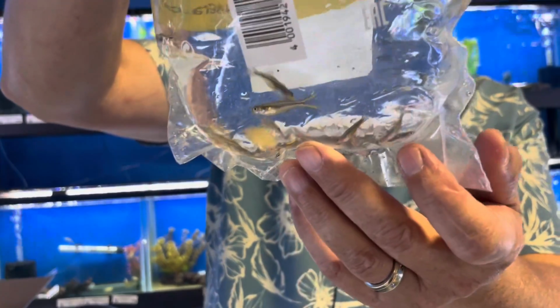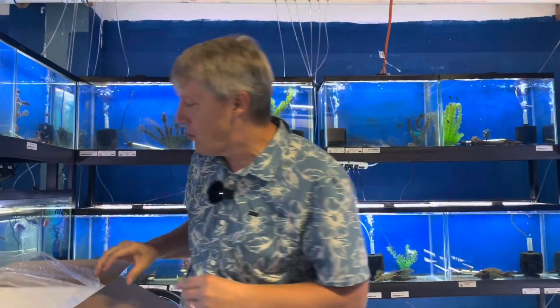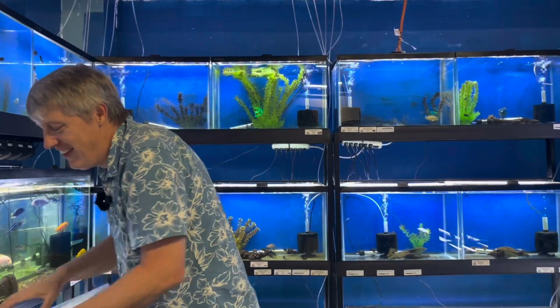Here's a fork-tailed blue-eye rainbow, another version of a Pseudomugil. A little bit bigger than the Gertrudes. At least they came in a little bit bigger. They got that nice fork tail. That's the name, fork-tailed rainbow. It's just a color, the yellow color that's forked. The tail itself is normal. All right.